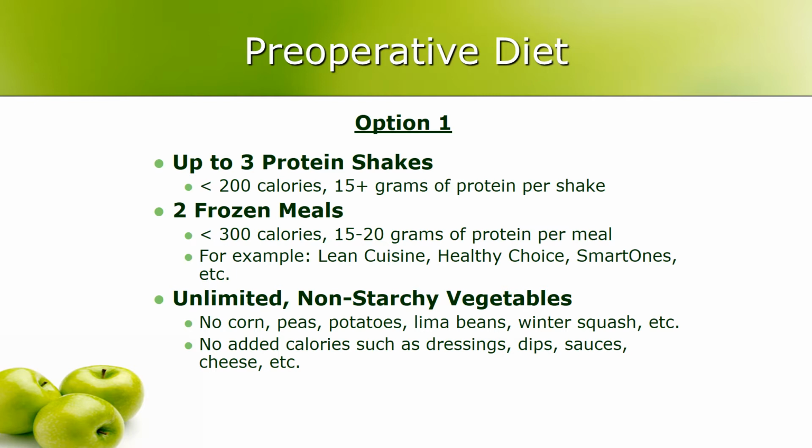Remembering to follow our guidelines for protein shakes, so they need to have less than 200 calories and have at least 15 grams of protein. We also recommend that they're low in sugar, so ideally they would be less than 5 grams of sugar.